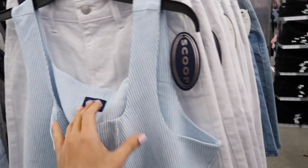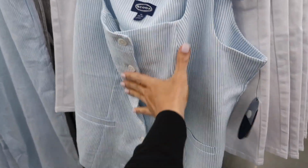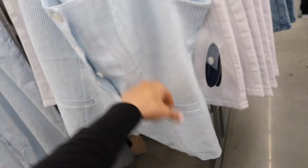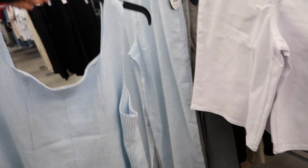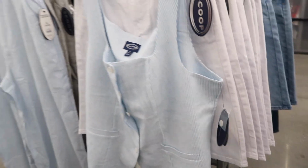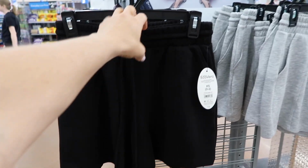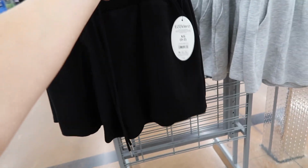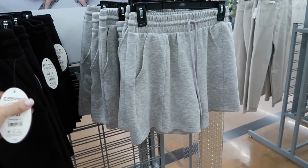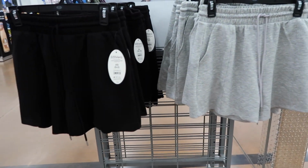So these have the thick strap, V neckline or squared neckline, the pearled buttons, two slotted faux pockets, the same fit through the back. They have it in both the blue and the gray. Those are $28. New scuba shorts from Scoop. These have an elastic waistband, flowy, the side pocket in the black, also comes in the gray, and they're $16.